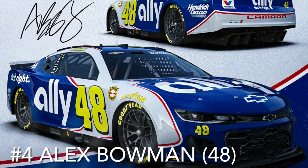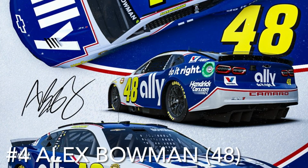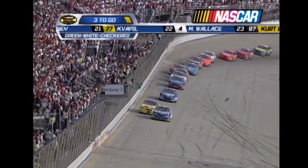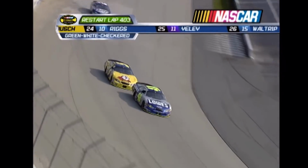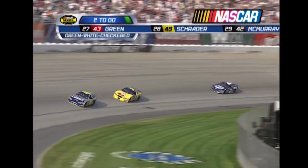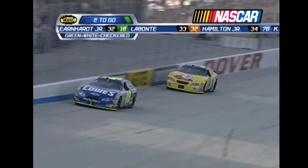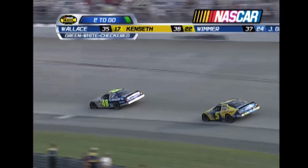In fourth, we have Alex Bowman's throwback to Jimmy Johnson. Of course, the 48 will throw it back to Jimmy, but this older 48 design is from 2002 to 2005. And I think that it's maybe not forgotten, but overlooked in many ways because this scheme, while finishing in the top 5 in points 4 consecutive years to start out his career, was never a title-winning paint scheme for Jimmy Johnson, which is kind of crazy to say with how much that team won.